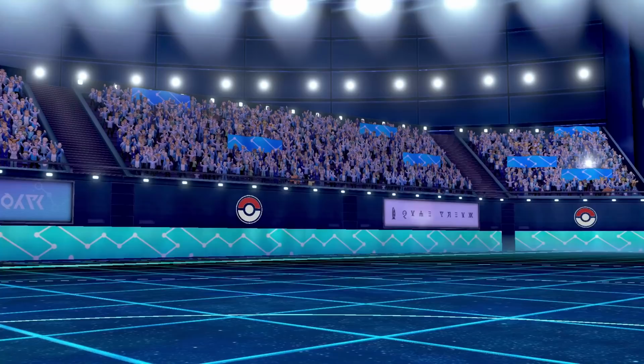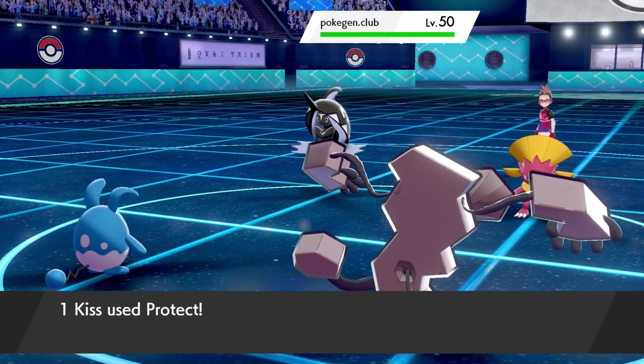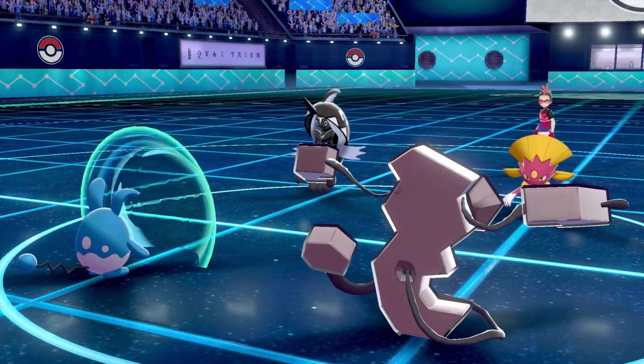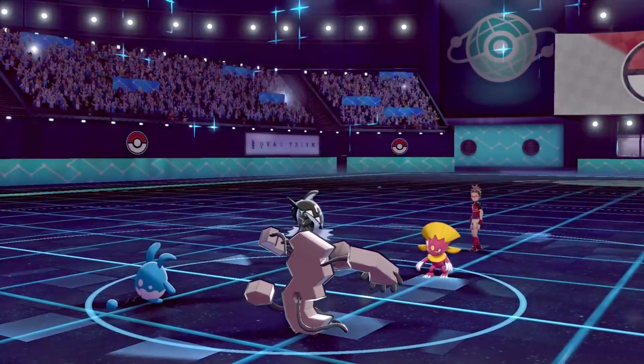So we got the Dragalge swapping out there. I guess it's a little bit scared of my Azumarill. And we got the Tapu Fini coming in there. Nice, legitimate Tapu Fini. I love that in the morning. We're going to go for a Protect on the Azumarill, and we got Weavile going for Fake Out. I wasn't sure whether it was going to go for Azumarill or Runerigus with the Ice-type move. I was very, very bulky on my Runerigus, so I knew that I could at least live one hit.